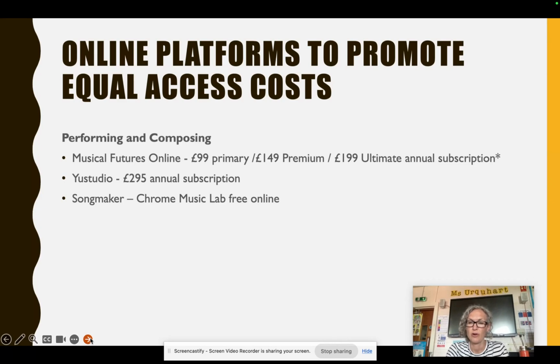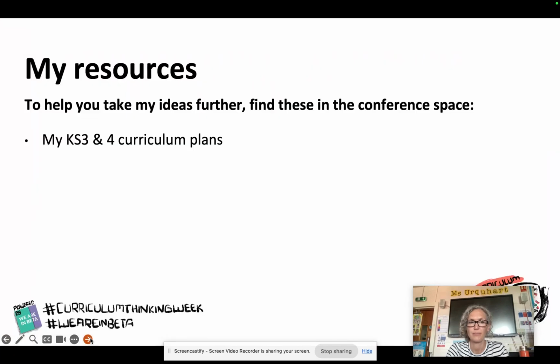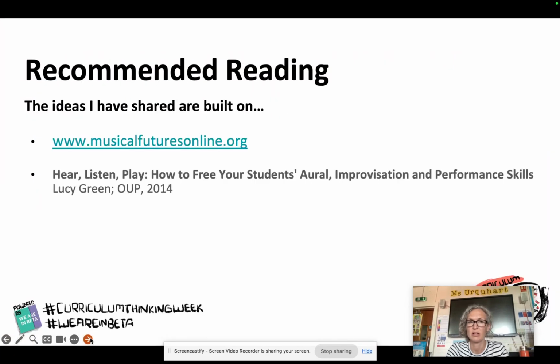So I hope you are able to use some of these resources. I've included my curriculum plans. I recommend looking through Musical Futures, get a free trial and have a look through. This is a great read if you're interested in that sort of thing.